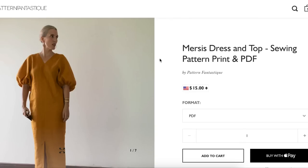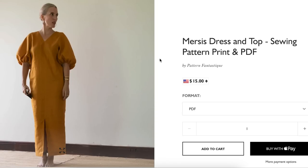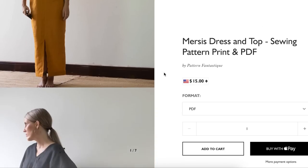Next, we have Mersis. Okay, we're getting a similar vibe now that we've seen three or four of these where we have a statement sleeve and a simple body, especially from the waist down. The designs tend to be pretty simple and basic. Maybe there's something going on in the yoke, but really all about statement sleeves.